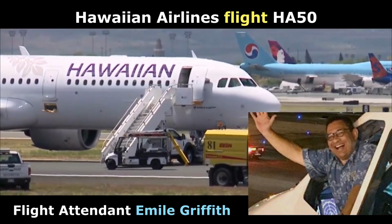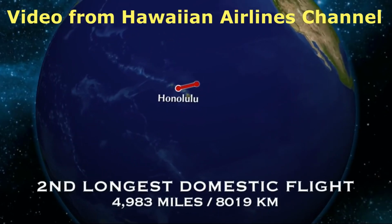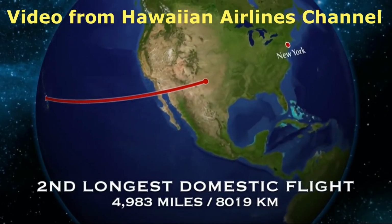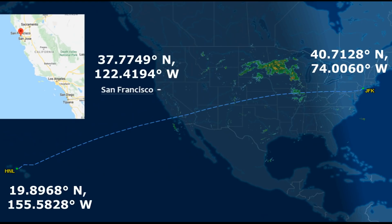For the purpose of our research, let's focus on the path of this flight. Hawaii stands at 19 degrees north, 155 degrees west, while New York stands at 40 degrees north, 74 west. San Francisco stands at 37 latitude north, 122 longitude west. It's a pretty steep climb to go from 19 degrees north, 155 west, to 37 degrees north, 122 west, which is where San Francisco is located, and then remain for almost 5 hours in the same latitude until we reach New York at 40 degrees north, 74 west.